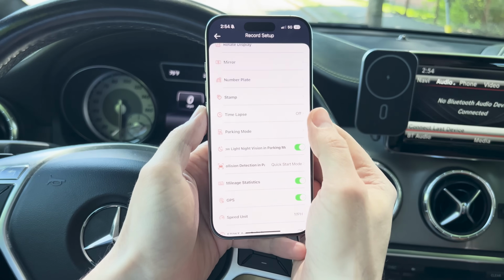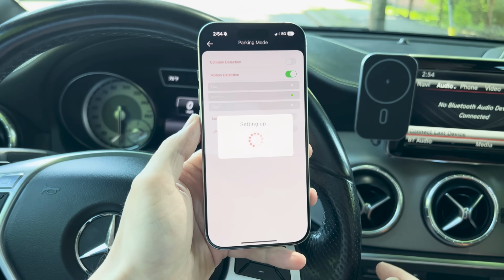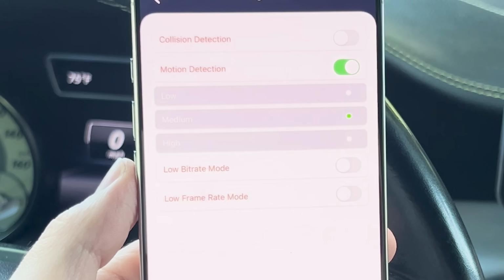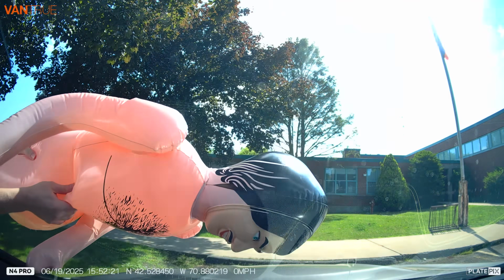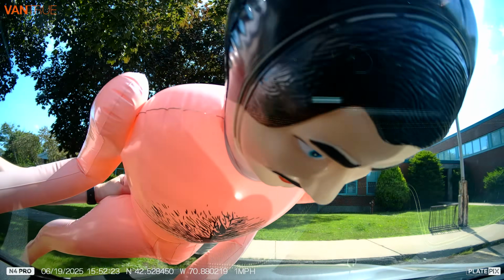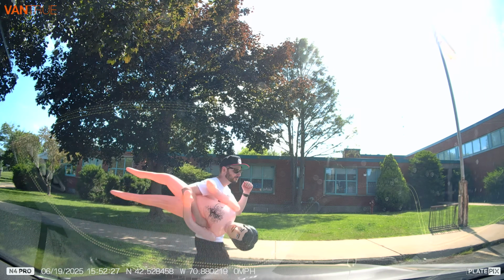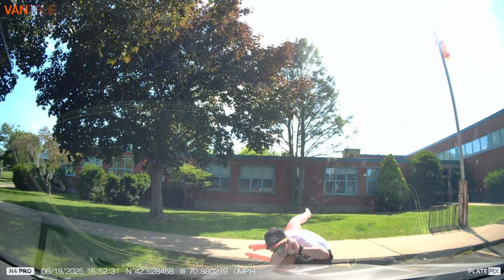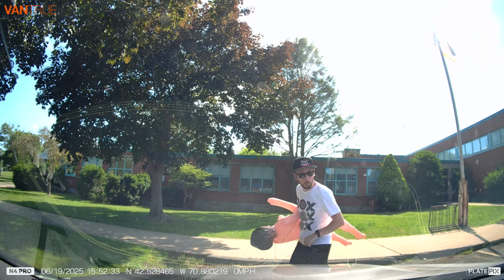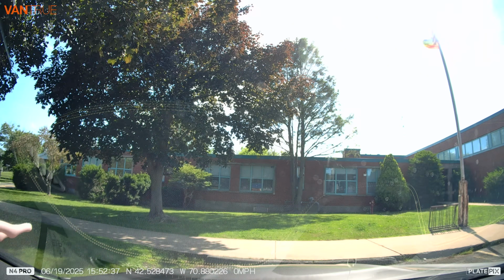Well, that's where the 4 parking modes come in handy to give you 24-hour protection. The first mode is buffered motion detection, which continuously records and temporarily stores footage while parked. So when motion or impact is detected, it automatically saves the crucial moments before and after the event to provide a complete picture. This ensures you capture vital content like a vehicle approaching or the initial cause of damage, offering comprehensive evidence for any incident.